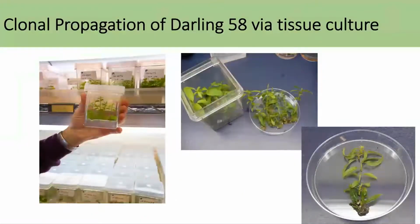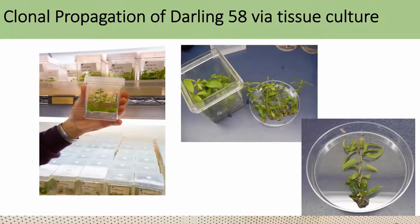So Darling 58 was produced in tissue culture, which means we can clonally propagate it and produce many, many genetically identical trees in a tissue culture production lab. We grow the trees in these, they're called Magenta cubes, and they have all of this nutritious plant media that grows in the bottom of it. These plants can be propagated like crazy because you can use all these different node segments of the American chestnut. Anywhere there's a node can grow into a new tree in tissue culture. So we can take these and propagate them really easily. This is what was done with Darling 58.